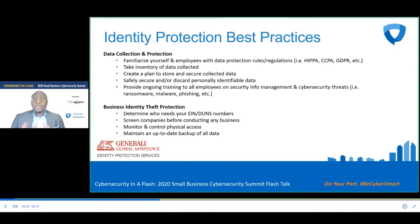Now, apart from creating a plan to store and secure collected data, it is important to safely secure and or discard personally identifiable data. Here we are talking about social security number, date of birth, driver licenses. The combination of this information is precious to hackers, and they're going after that. So it's important that you find a way to keep them safe if you need them, and when you no longer need them, find a way to safely discard them.